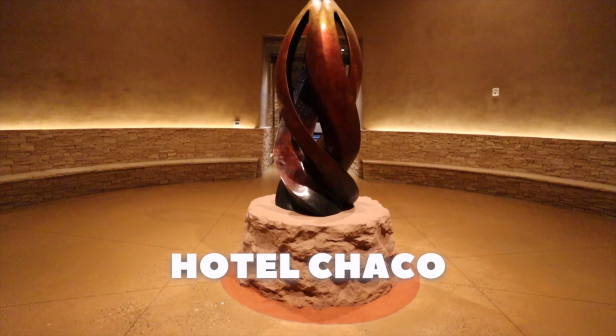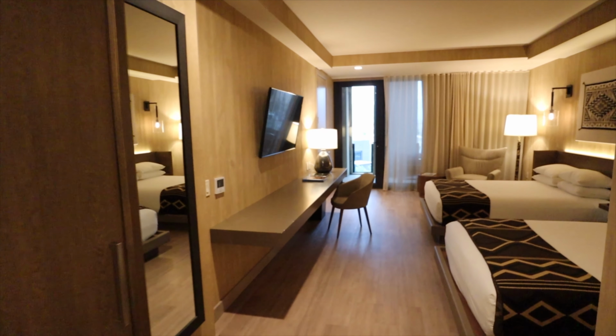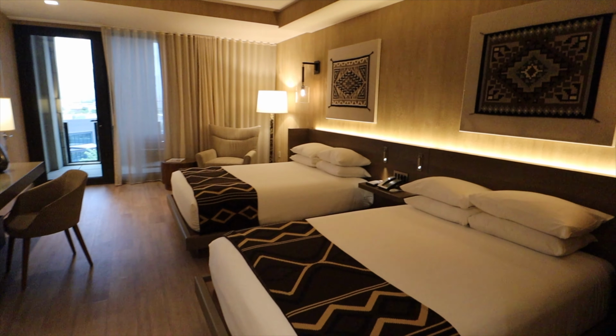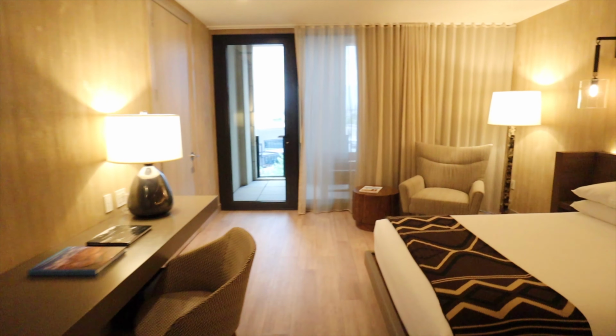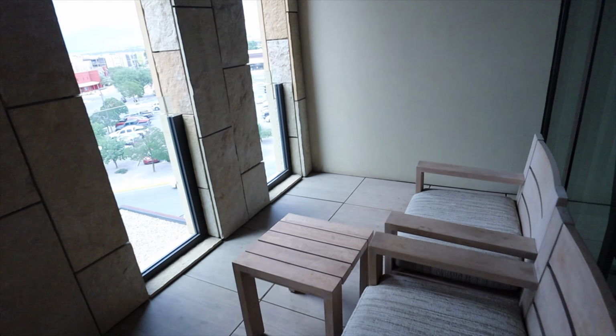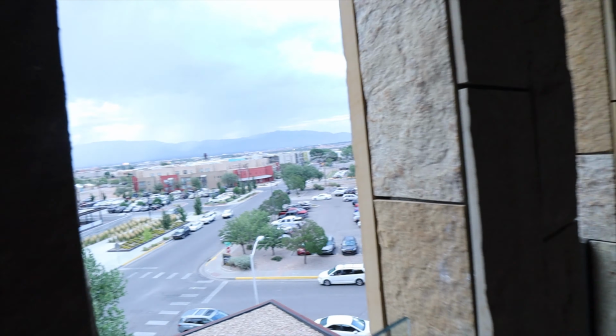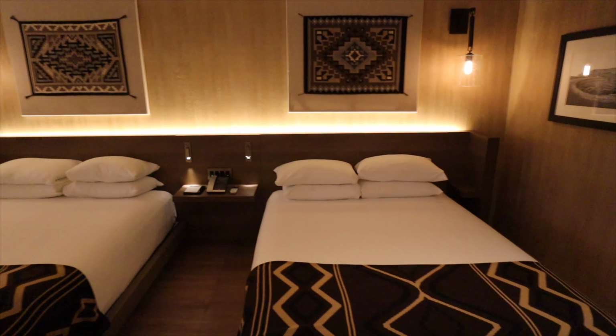After the wonderful experience I had at El Dorado Hotel and Spa by Heritage Hotels, I decided to try out their newest hotel, Hotel Chaco in Albuquerque, close to the Old Town, with amazing modern decor. It mixes the old and new as well as the heritage of the Native American influence of the area. Plus, the views weren't half bad. We were right across the street from Sawmill Market Mill, where I decided I wanted to get some food later.